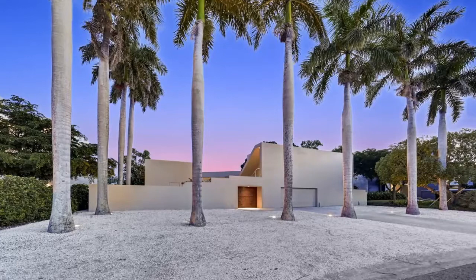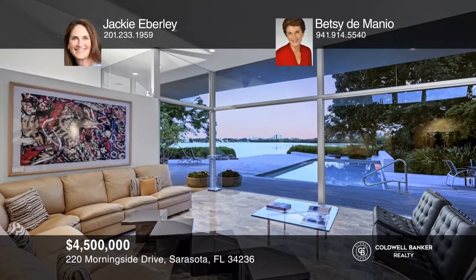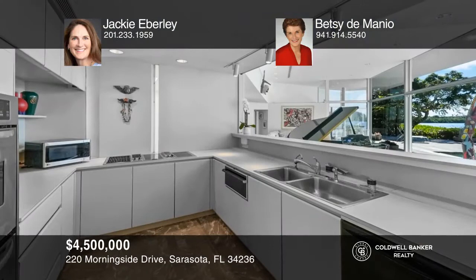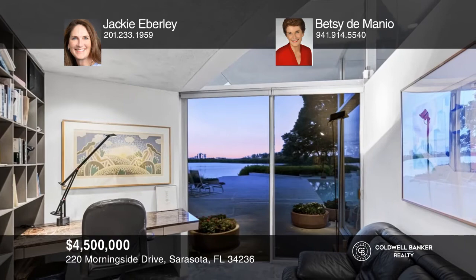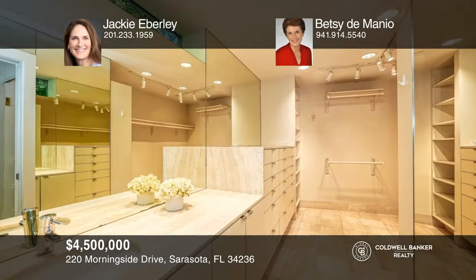This award-winning design by architect Carl Abbott offers stunning views of the water. Greeted by a colonnade of royal palms, the residence is very private from the road. The glass entry door introduces you to the panoramic views of Panzi Bayou through expansive walls of glass. The large pool and spacious deck and dock cascade down to the water. The main living area has breathtaking views of the bayou and includes the kitchen, marble floors, office, and hidden mirrored wall. The primary bedroom suite also offers wonderful views of the bayou and has a skylighted shower. Learn more when you tour with Jacqueline Eberly and Betsy DiManio.